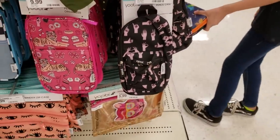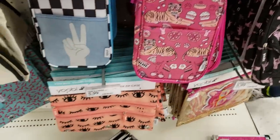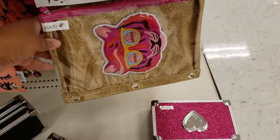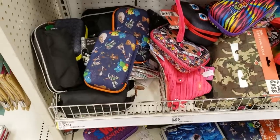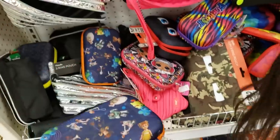$7. Oh, look, they have the backpack. This one's going to be $10. There it is, they have the eyelash. Oh my gosh. Look at this one. The groovy tiger. Why do I like that? We found Toy Story. Do you want Toy Story? No. Come on, be cool.